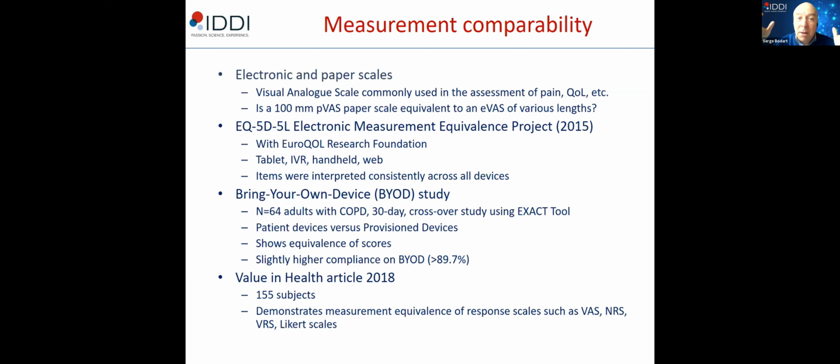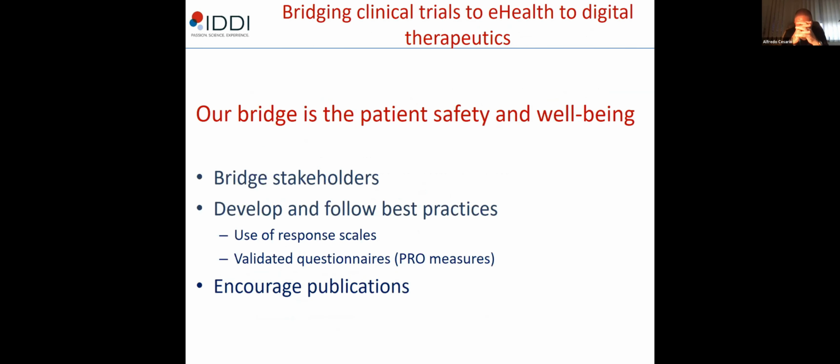And then, of course, today, BYOD, bring your own device. Everybody's trying to use the patient's phone. My parents are still using a Nokia phone. Do you think we can put a questionnaire on a Nokia phone? That's not going to work, of course. So we have to keep that in mind when we do clinical trials. And this is my last slide.